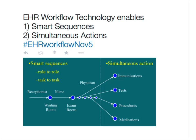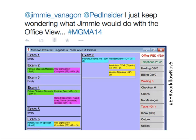So, for example, this person is late for vaccination. The engine says, okay, well, if that's true, then the next step is to set up the immunization tray. And all of this, the immunization trays, tests, procedures, can be happening in parallel at the same time the patient is in the room. This dramatically reduces the cycle time, which is the amount of time it takes to get into and out of a practice, and can result in a great increase in both patient volume and patient satisfaction, because they don't have to spend as much time in the system.